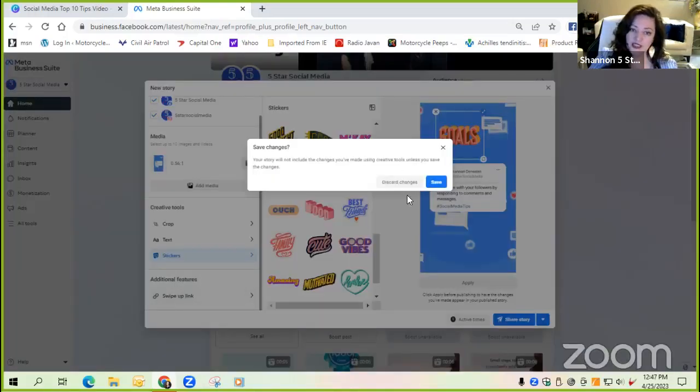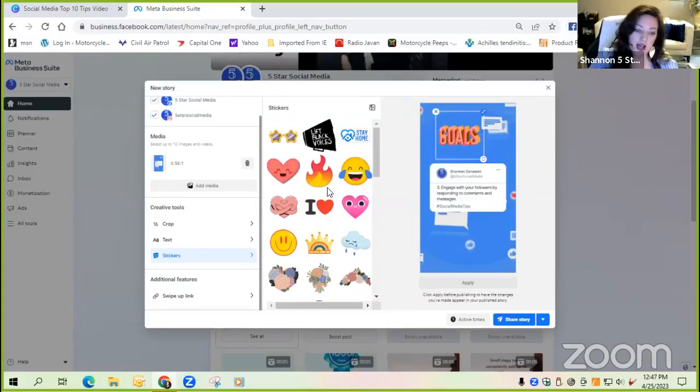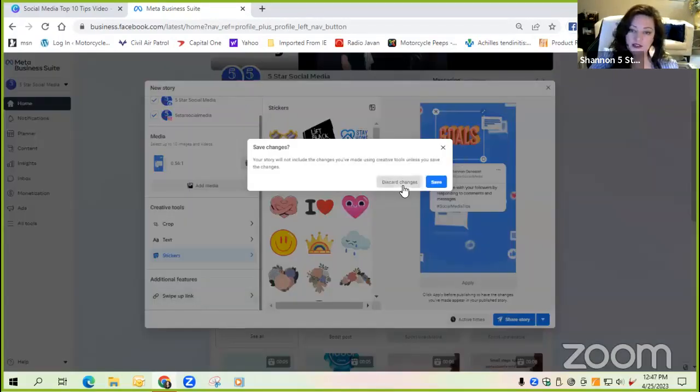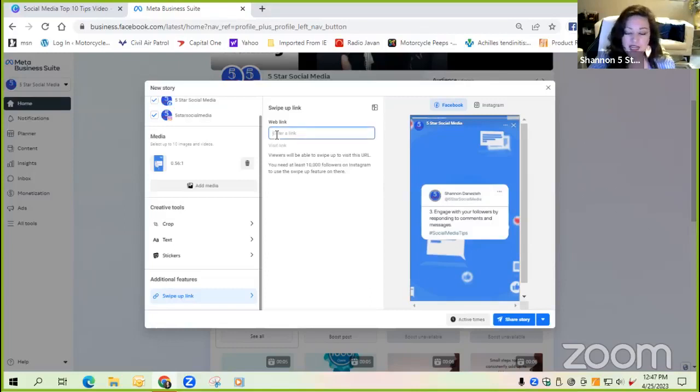the URL. So for example, I've got to go back up to here. If I go, that's okay, just go changes. I can type in, maybe I'm doing an event, right? So I'll create a story. I'll put in the Eventbrite link for that event. And then on Facebook and Instagram, people can click on that link and it will take them to register for my event. So I do really like that feature as well.